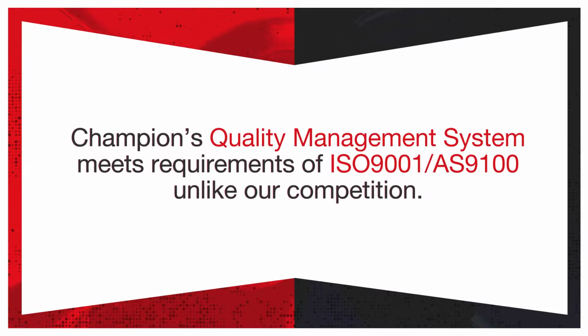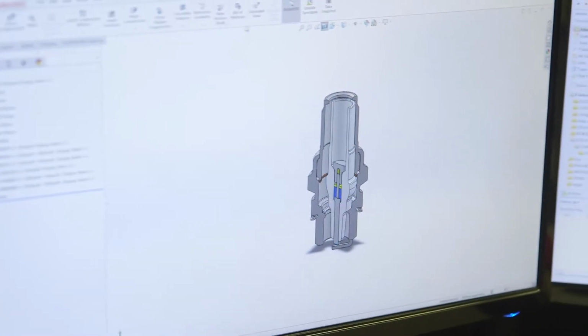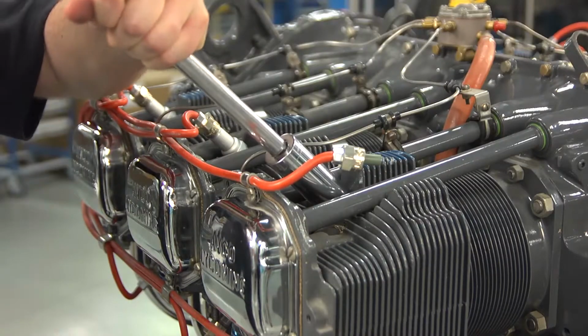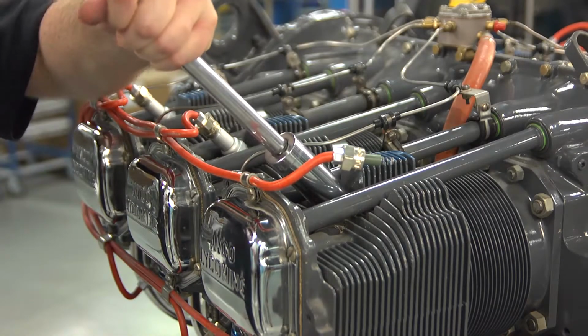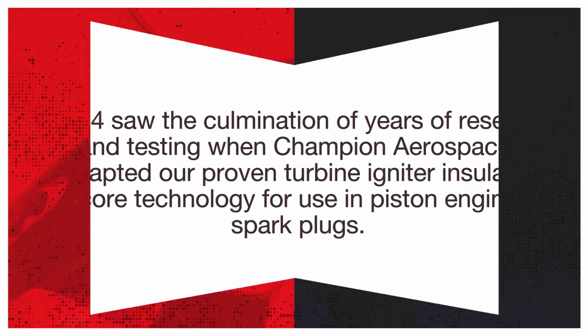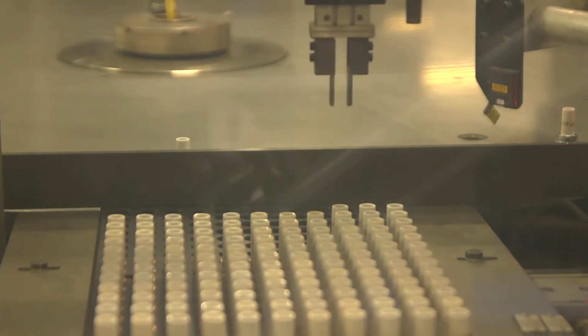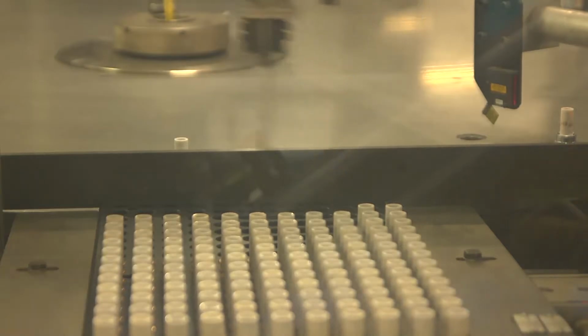unlike our competition. Champion shifted into a voltage-dependent carbide silicone resistor design to prolong plug life in the 1950s. The 1980s brought our update from a Silament core shell seal to the more robust hot lock sealing process. 2014 saw the culmination of years of research and testing when Champion Aerospace adapted our proven turbine igniter insulator core technology for use in piston engine spark plugs. And today, teams of Champion Aerospace engineers are working toward the next major step forward for aviation ignition products.